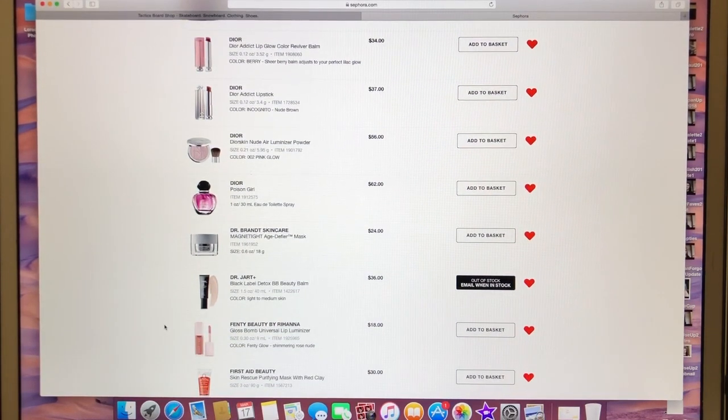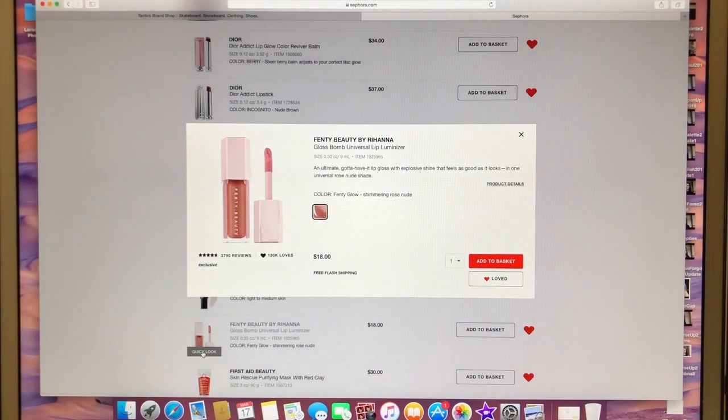I do have a gloss on here. This is the Fenty Beauty by Rihanna Gloss Bomb Universal Lip Luminizer. I think this looks beautiful on everybody that I've seen swatch it so far and wear it. I really enjoy lip glosses. I move through them relatively quickly, and I don't think that the price tag is too insane. Honestly, I feel like it's pretty reasonable. So I wouldn't mind picking that one up in the future, but I'm probably not going to get it this time around.